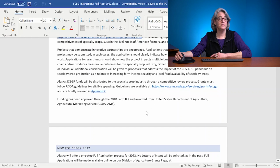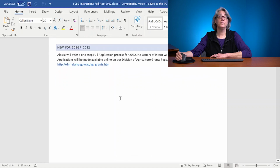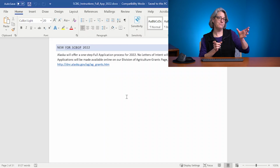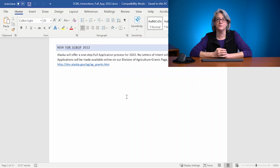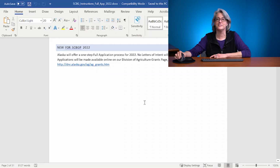So we have a competitive review, and we've got a scoring criteria that I can share with you in a little bit. One thing that's new this year, in the past we've had a letter of intent, which is like a little one-page pre-application, and then the full application. We've condensed everything down to one full application. These are more professional level grants, and we find that the people who are applying generally do have some familiarity with agriculture in Alaska and perhaps with grant writing and how the process works. So we're just going to take the one full application this year. There is no letter or pre-application. So that'll help simplify things on your end as well.